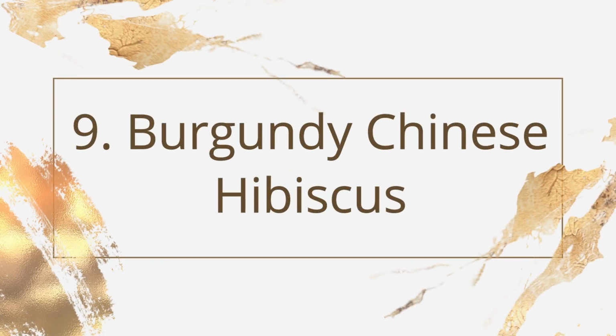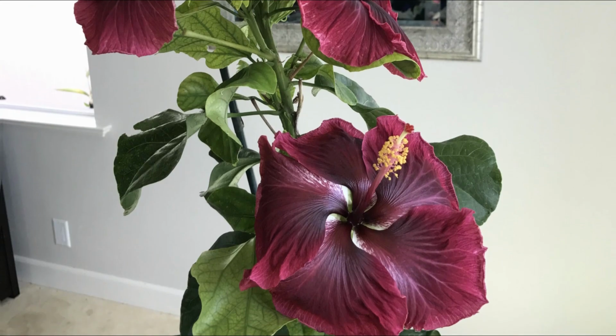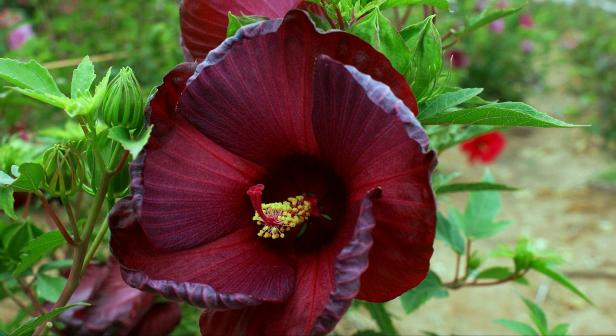Number 9. Burgundy Chinese Hibiscus. The velvety dark burgundy petals spread up to 8 to 10 inches across. The bloom's center is almost black, giving it a rich feel.